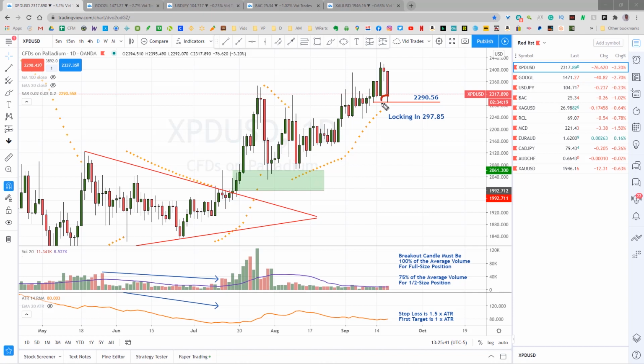Palladium pushed down really close to my stop right down here. Actually, it's a couple of dollars off. Currently holding it at 22.90.56. I did not get stopped out. Got 297.85 locked in per contract.